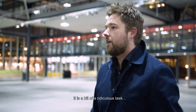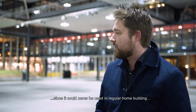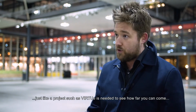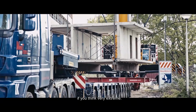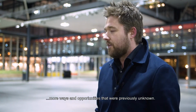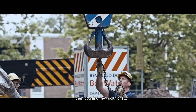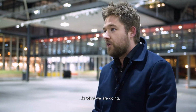Dat is ook een beetje een onzinnige opgave, omdat we dat natuurlijk nooit in een reguliere woningbouw gaan doorstapelen. Maar we hadden het wel nodig om te onderzoeken, vanuit extreme, net zoals in een project als dit, hoe ver kun je nou komen als je een keer helemaal extreem gaat denken. En door dat te doen zijn we ook gewoon erachter gekomen dat je meer nieuwe wegen als het ware ontwaart in die brei die je nog niet kende. Dus op het moment dat je begint aan iets en dingen daadwerkelijk gaat realiseren, dan vind je in één keer nieuwe oplossingen. Maar dan komen ook andere partijen in één keer om de hoek kijken, omdat die het interessant vinden dat wij aan het doen zijn.